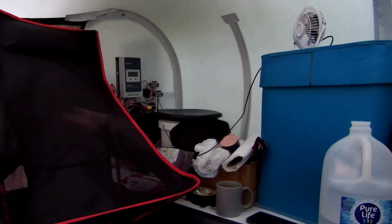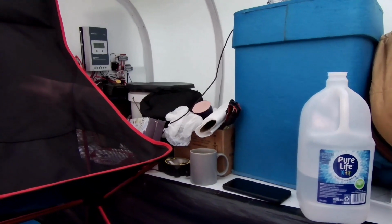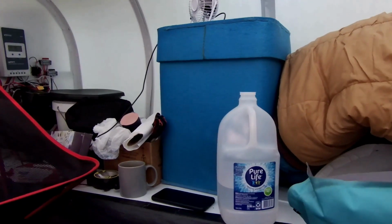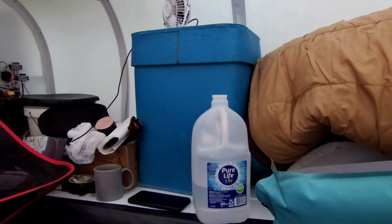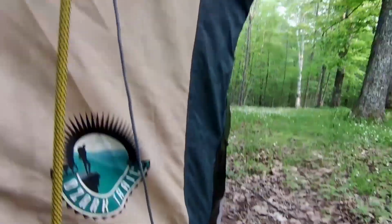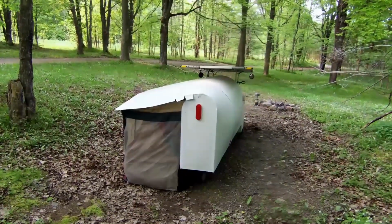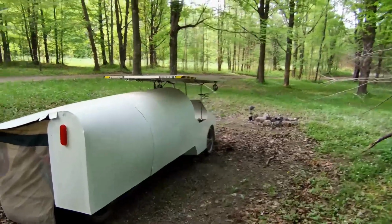But I got an emergency toilet, tea and food supplies, and then that blue thing there is a super insulated cooler I made, and that's full of all my food. And here's a view from the back. And this side.